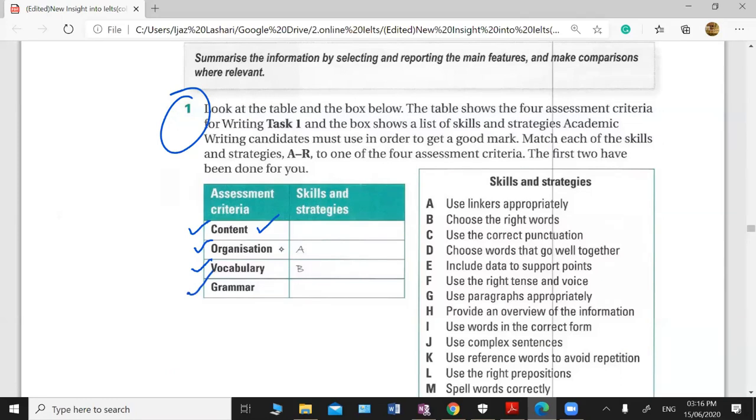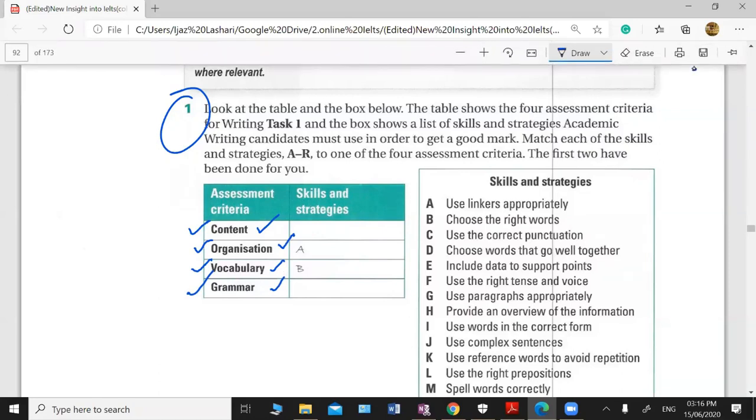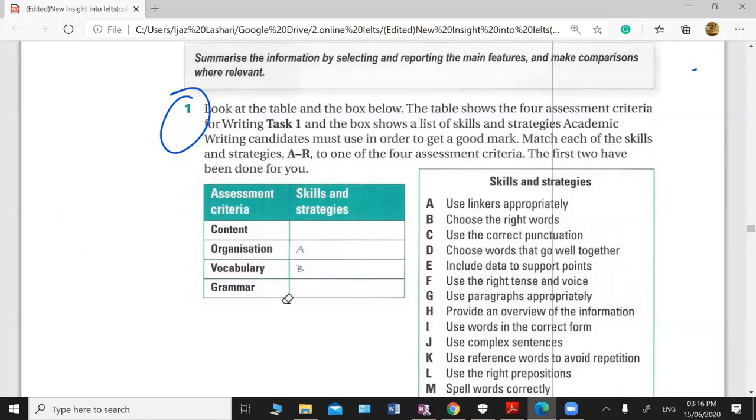So you can see now when you are writing, what you should be focusing on. You should be focusing on these 4 things, and the 4 things are given here: content, organization, vocabulary, and grammar. From now on, you should be working on all these 4 aspects of writing. Whenever you write anything, look at the content. Is the content appropriate? Is your content related to the topic, or is your content out of context? If it is out of context, if it is not related to the topic, you will not be given marks for that.